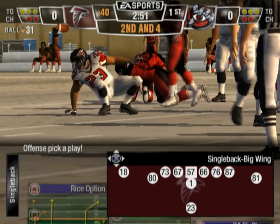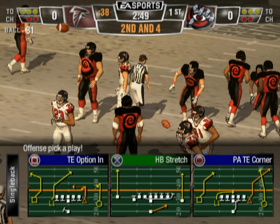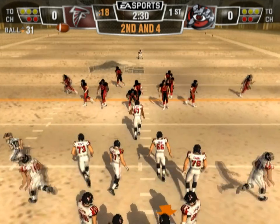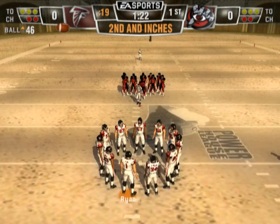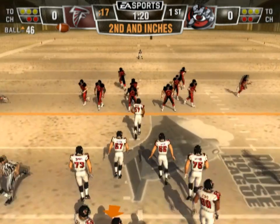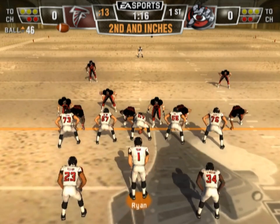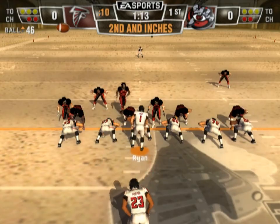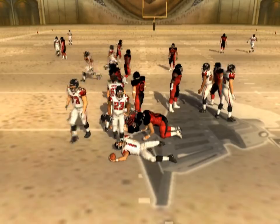Usually if you run the football this well early in the game, it bodes well for what may happen later, because as defenses tire, sometimes you break these big runs. Second down and one to go. Ball on the 46-yard line. And they get to it.